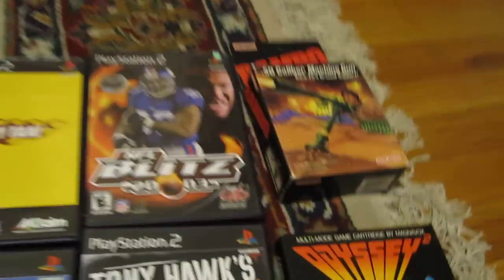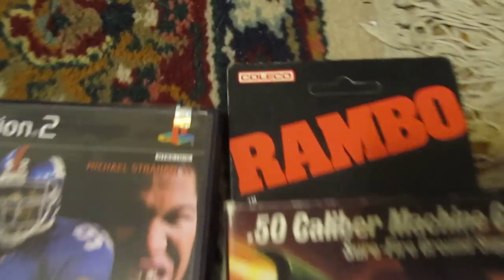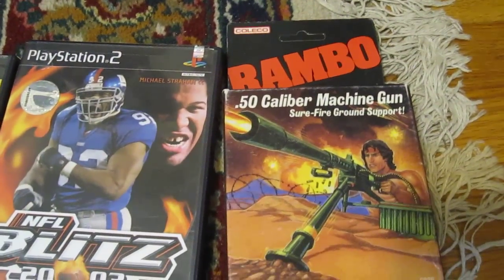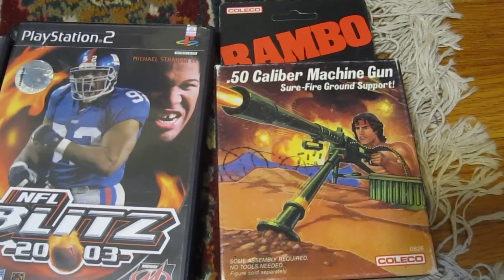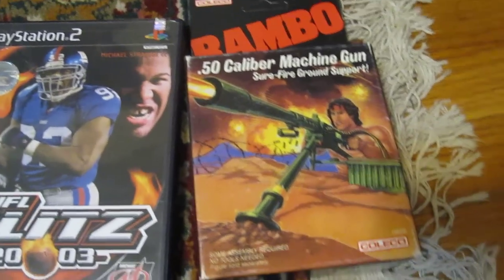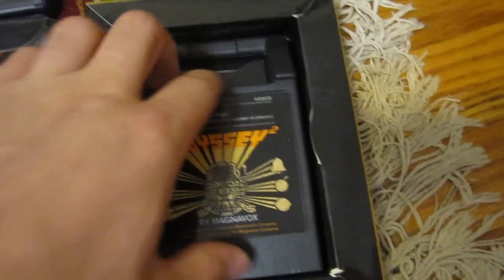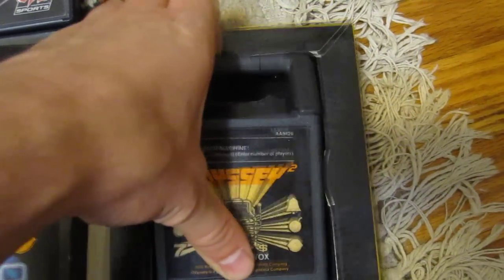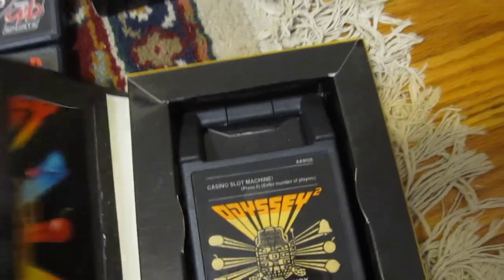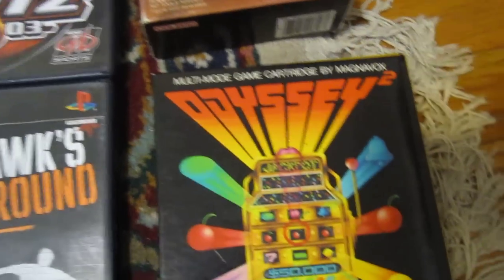Next thing were these three things. I thought this was a video game when I bought it, because it says Coleco. And if you know, ColecoVision is an old video game system. It says Rambo 50 caliber machine gun. It was in its original package, unopened, so I thought, hey, that's worth it. Odyssey 2, in the original box, a really old video game. I don't really remember games looking like this. It was a little before my time. I was in the original Game Boy and Sega Genesis era.